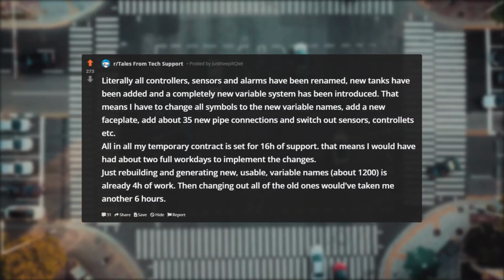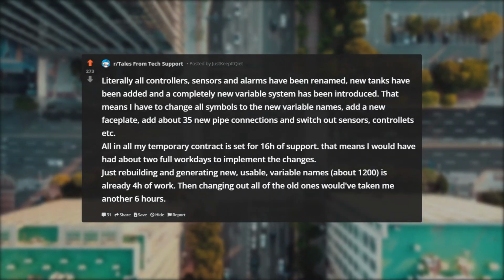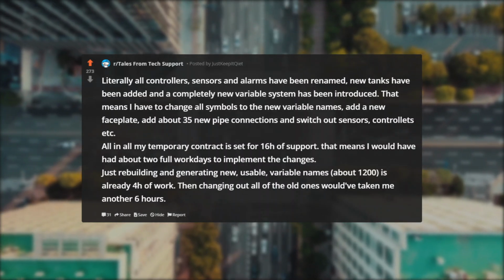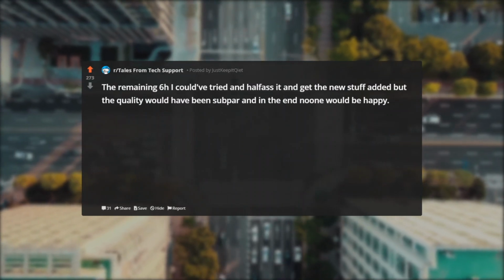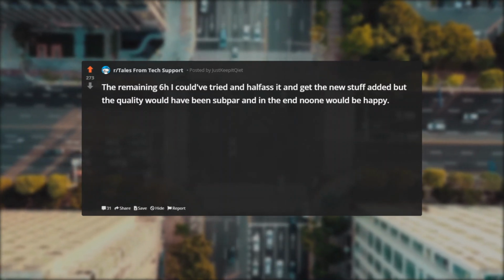Just rebuilding and generating new, usable variable names, about 1200, is already 4H of work. Then changing out all of the old ones would have taken me another 6 hours. The remaining 6H I could have tried and half-assed it, and gotten the new stuff added, but the quality would have been subpar, and in the end no one would be happy.